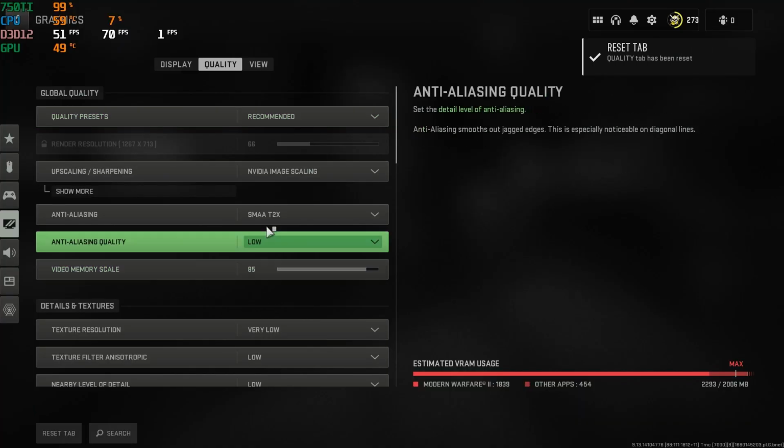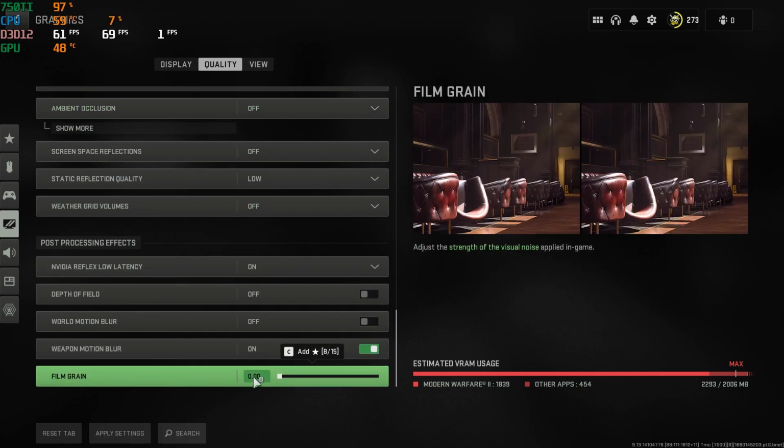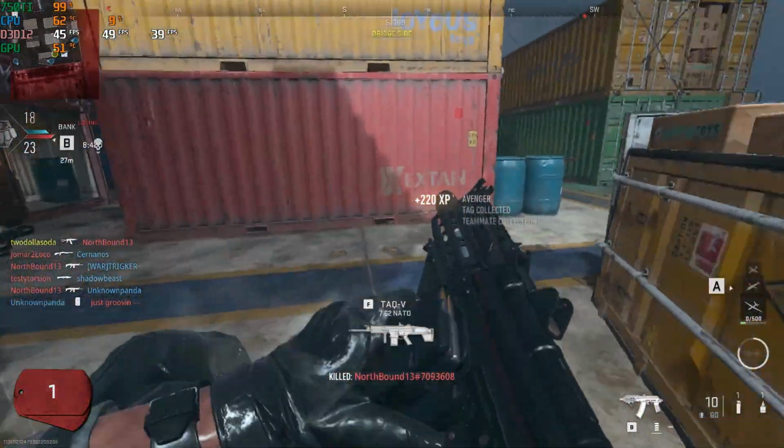Modern Warfare 2 handled a lot better than the other games we've tested. I did the recommended performance settings and pretty much everything was set to low. The card was able to get 49 frames per second average with 1% lows of 39. Not great for a game like this.